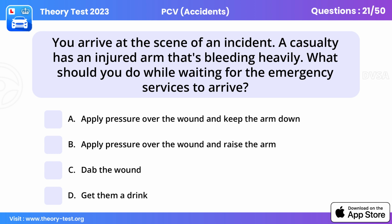Question 21. You arrive at the scene of an incident. A casualty has an injured arm that's bleeding heavily. What should you do while waiting for the emergency services to arrive? Apply pressure over the wound and raise the arm.